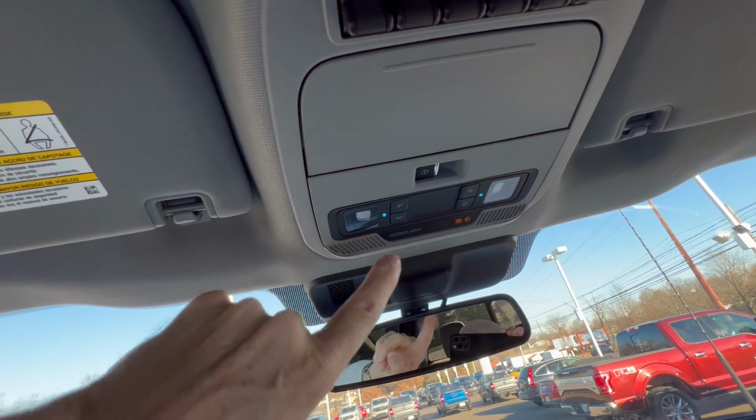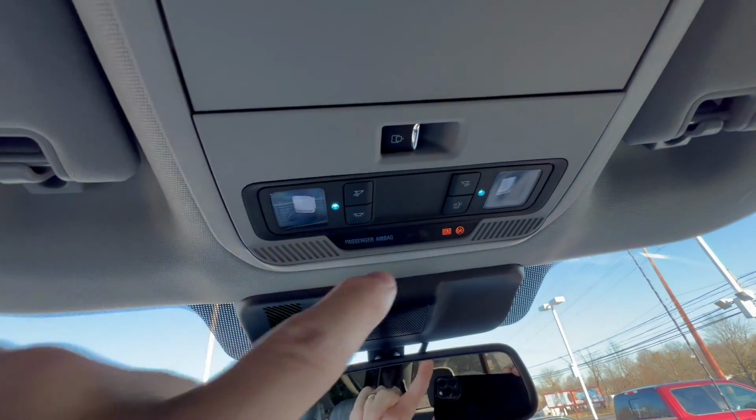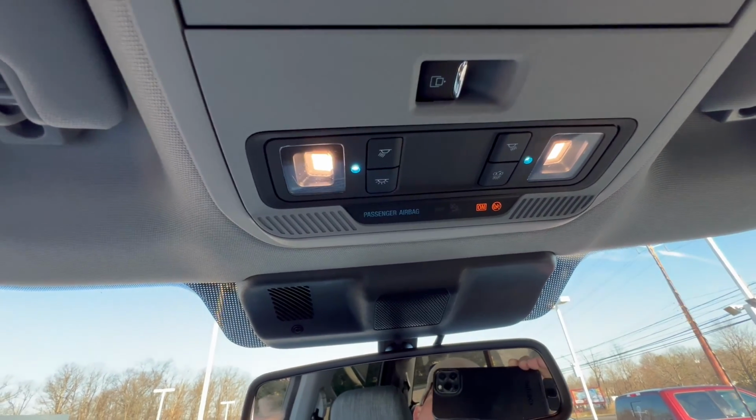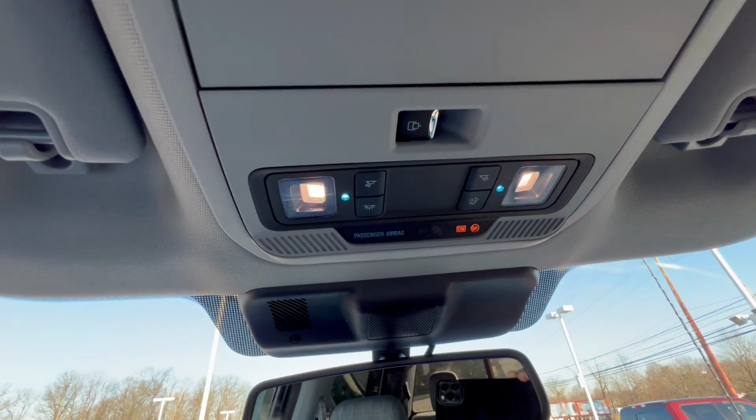Now, if you want to have your dome lighting come on when you open and close the door, then this button remains off. And when you open the door, your lighting comes on. Close the door, the lighting will dim out.